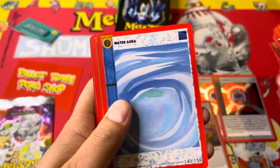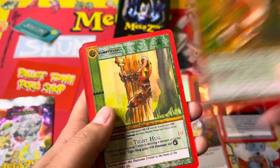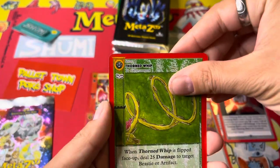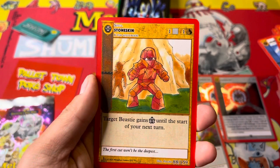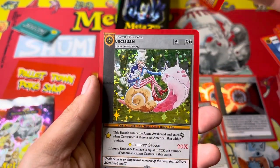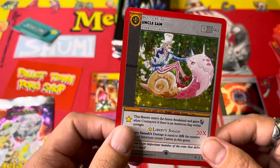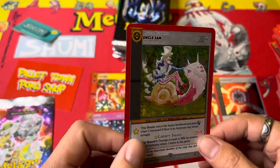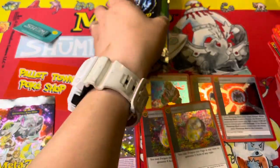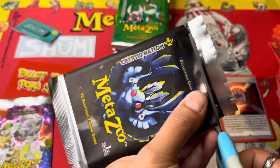We have some city, some water, that card kids shouldn't look at. Ooh, a squirrel, some snake, magical touch, vine whip, some rock guy, and what do we have here, guys? Another Uncle Sam, guys. What is happening with this box? Nice. My second Uncle Sam from this box so far. Alright, let's keep going.